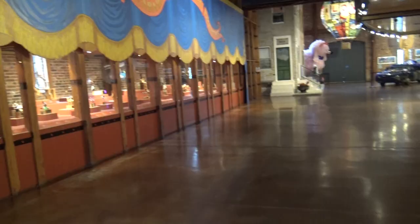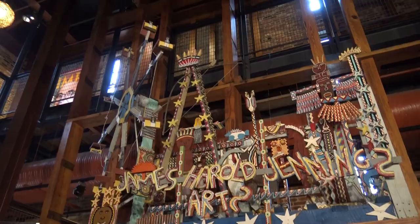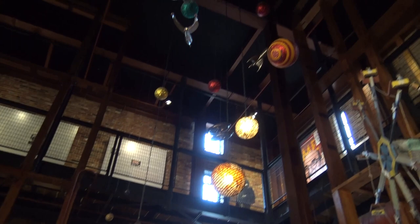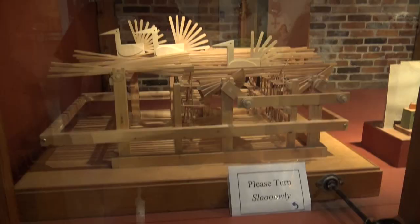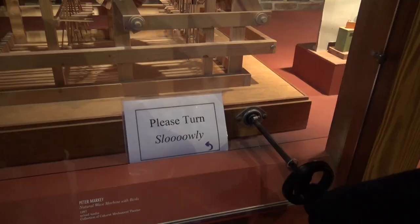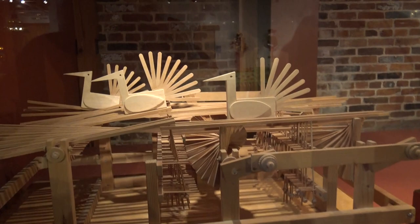Time for the next building. Got our tickets to show them. This is pretty awesome. James Harold Jennings art. But I was looking at, as soon as we entered, all these planets and spaceships and a plane. We actually have art we get to interact with. Please turn slowly. Okay, sorry. As Joy turns the crank, we actually see the pieces of wood moving up and down and the birds as if they're sitting on water and waves.